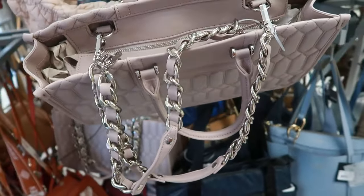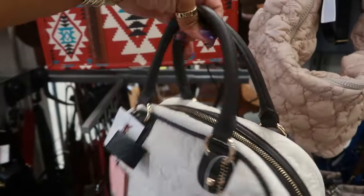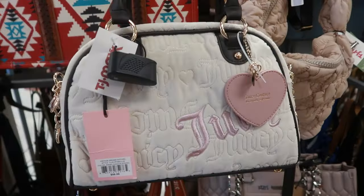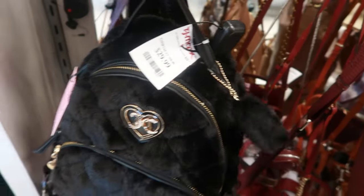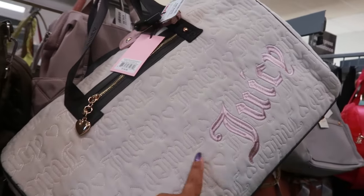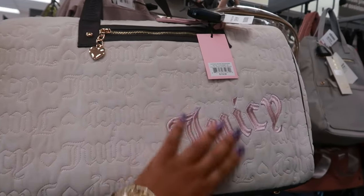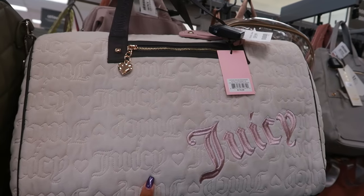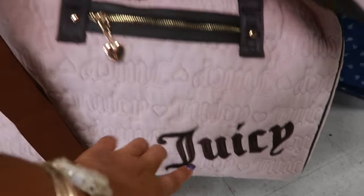With the big chain. You got the cute Juicy bag right here with the pink for 35. I actually like that one. This is the first time I'm seeing this one. And the handles are like a chocolate brown. And then you have the furry one with the cute little heart pom-pom for 30. Yeah, this Juicy bag, 40. I just seen one almost like this, but it was fuzzy, at Marshalls the other day. I like this one. They also have the pink with the brown down here. So different styles.